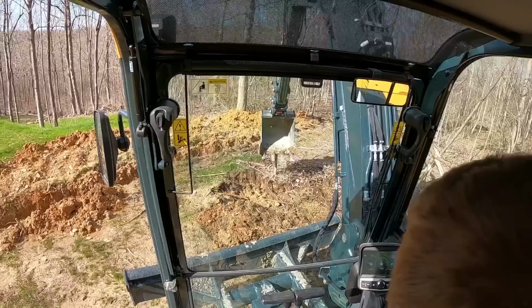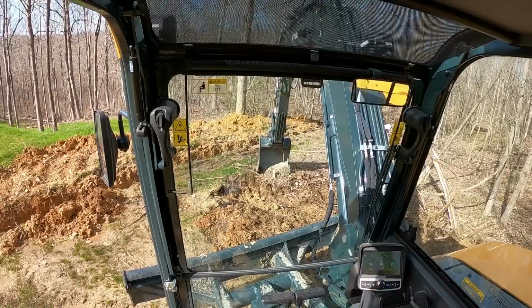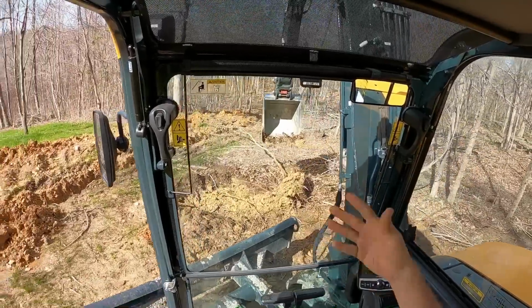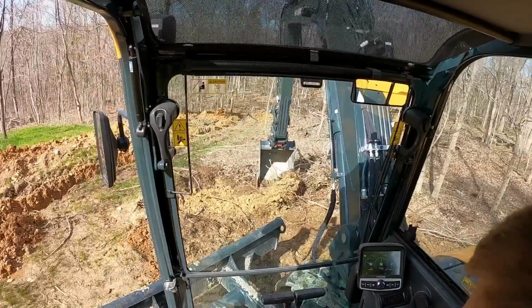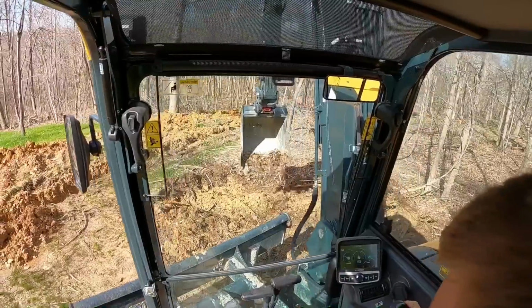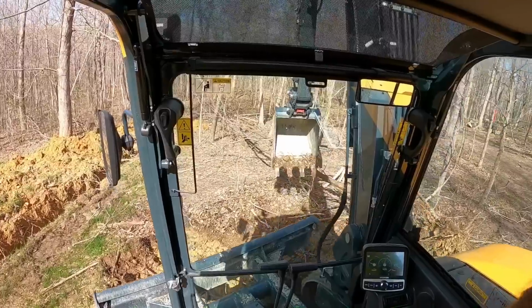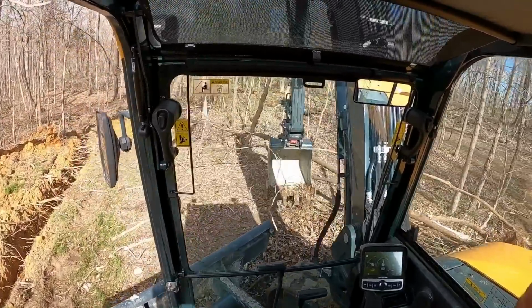Best advice I can tell you if you're clearing without a thumb is to push it over. See how I got it between the teeth? And then you can pull it up like that. One of the things about a thumb is it kind of keeps stuff from coming back on the machine. So if you don't have one, you got to really be aware of accidentally flinging a tree back on the machine. So if you push it down and get it stuck between the teeth, and then you can pull that root ball up, kind of reduces those chances, if that makes sense.